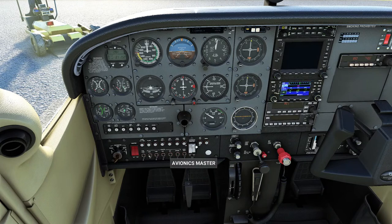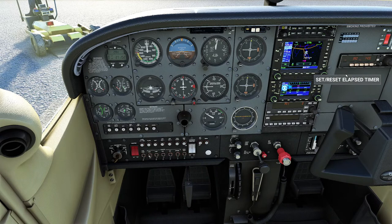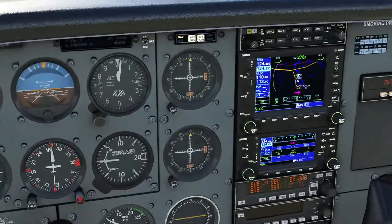After start, we're going to flip on our master avionics switch. It's nice because all my lights come on. We're going to reset our fuel counter. I don't have to worry about the fuel counter in this thing. We're going to make sure our flaps is all the way up, so we're just going to slap that up again. We're going to go ahead and set our radios, and I'll go ahead and listen to the weather here.